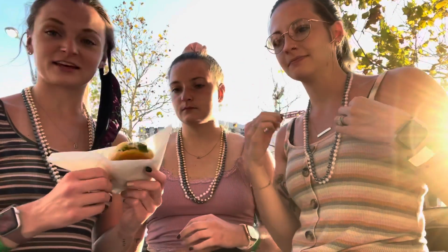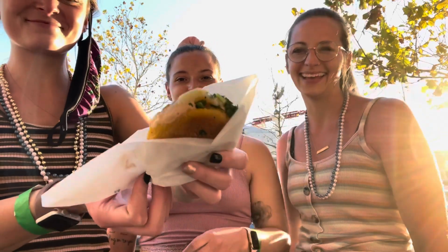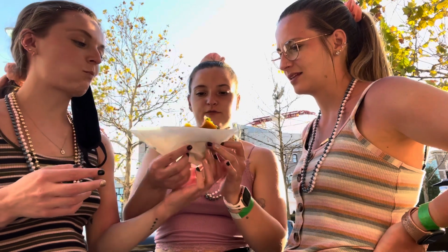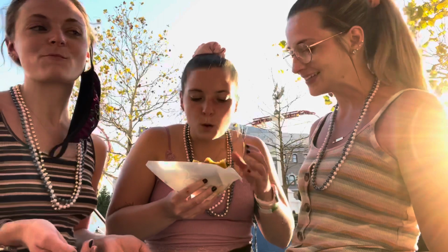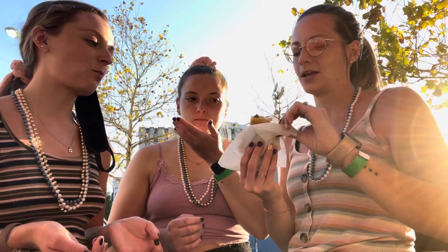Okay, we're gonna start with the queso arepa. It has mayo, ketchup, and cilantro on top. We had to wait quite a while for it, so they're very fresh. Expecting it to be hot. It's not hot. So like they rushed it maybe. That's why we're waiting so long.